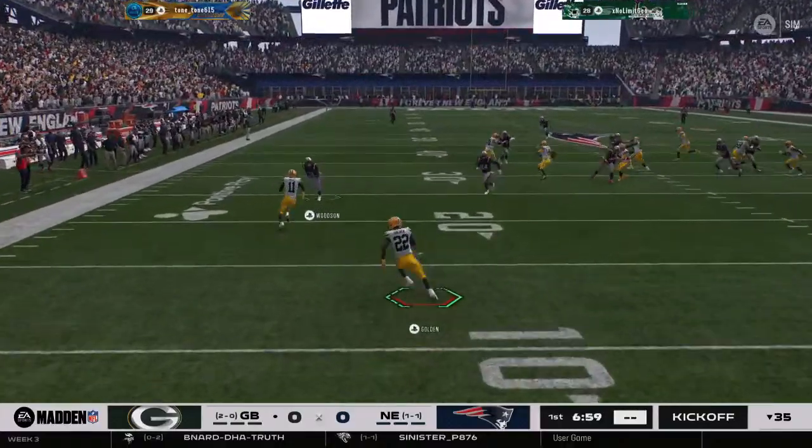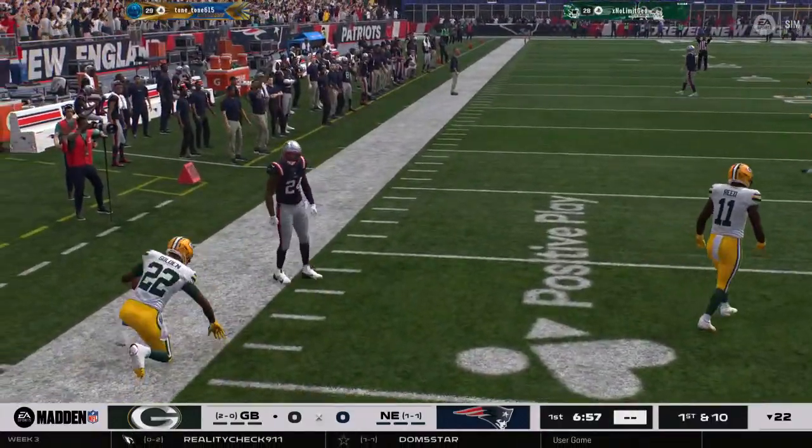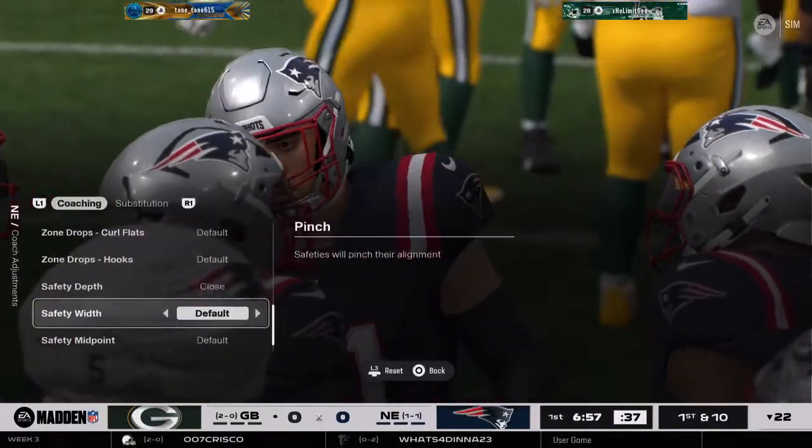Fields this one at the 3. And that's going to set them up just beyond their own 20. Take over first and 10 at their own 22-yard line.